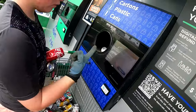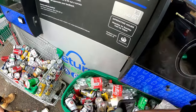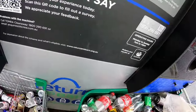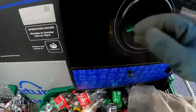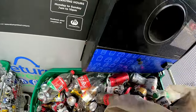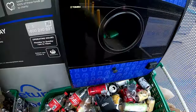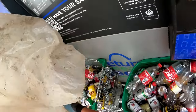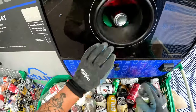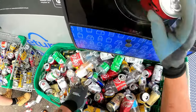You got 500? Yeah, just press transfer. You let it set for a bit. There you go. Oop, I'm coming this side of that. There you go. Our last bag. Then we just got to clean up off the ground.